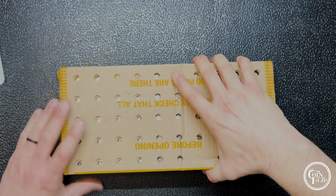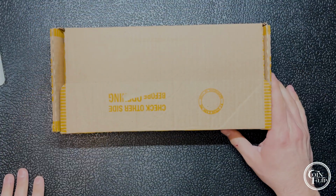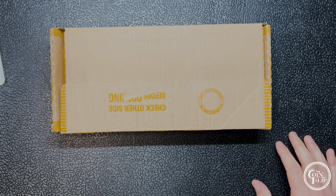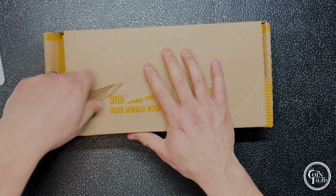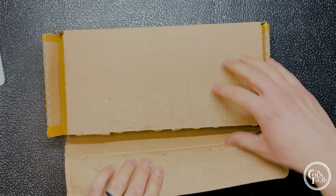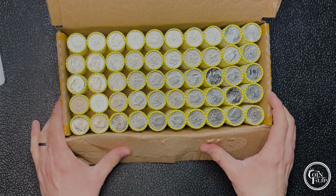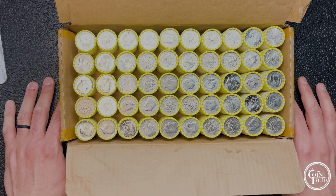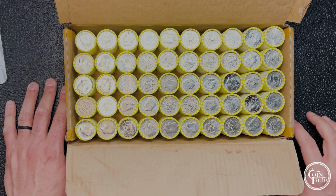All right, let's flip this guy over and see what we have. No lot number. So let's open this up and see what's inside. All right, well, it does look like we have some circulated coins. We do have a few newer ones.